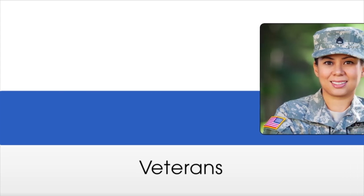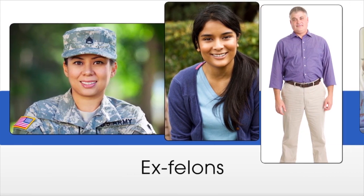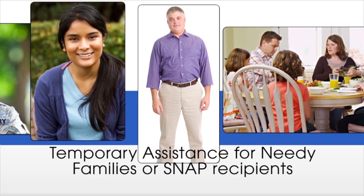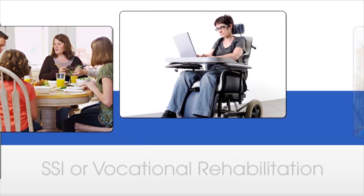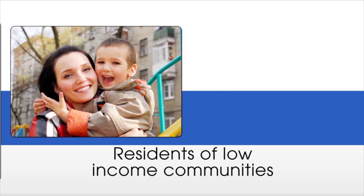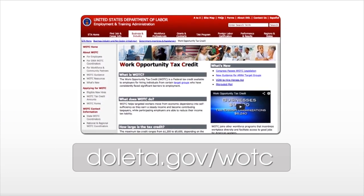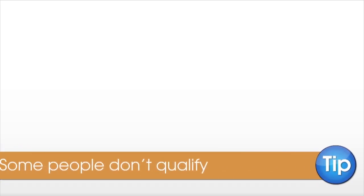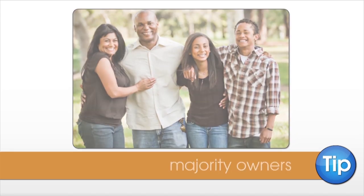These include veterans, summer youth employees, ex-felons, members of a family that has received temporary assistance or food stamp benefits, certain people with disabilities who receive SSI benefits or who are getting vocational rehabilitation, and people who live in certain low-income communities. You can find out all the details on eligibility requirements at doleta.gov/WOTC.